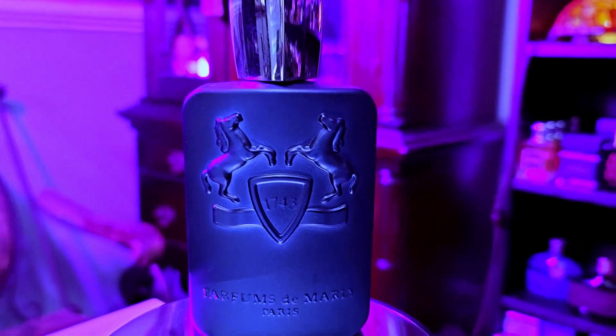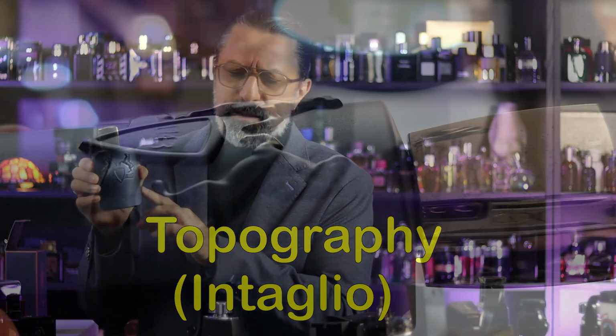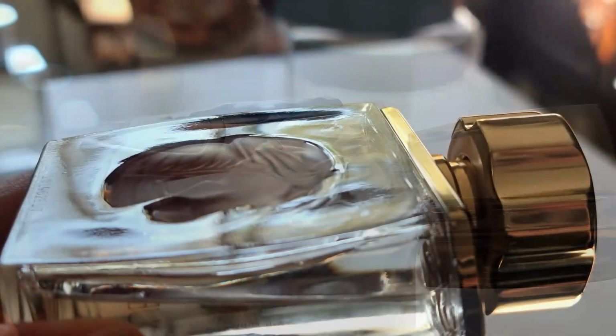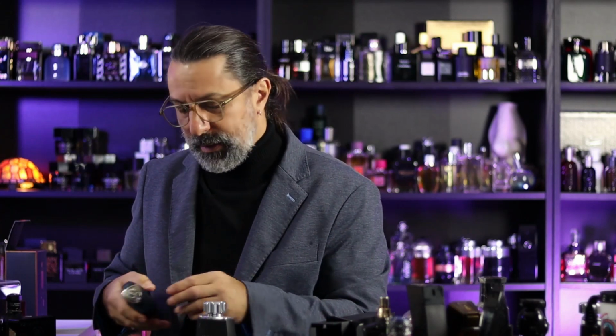I think I have it over here. For me, this is also a unique bottle because the horses, the equestrian horses on here, they're actually, what is that called? It's called intaglio, I think, versus a relief that is cut out or just flush. So these two fragrances do smell a little bit alike. Of course, here you have a little bit more spice, but it does remind me of Leighton by Parfums de Marly.